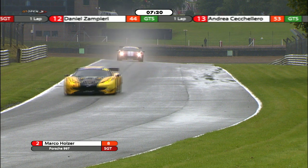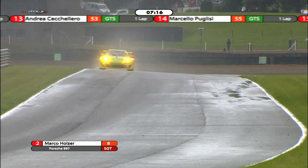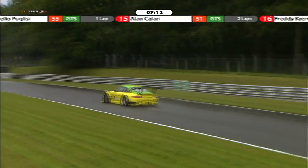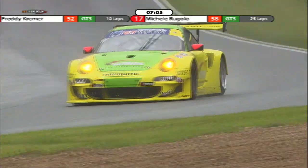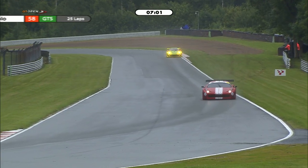We've got a drive-through penalty for the number 56 car of Andrea Rizzoli, and that's for not respecting their pit stop handicap following the result from the second race at Spa. So they've got a drive-through penalty. That is going to potentially promote Andrea Ceccolero up to third in the GTS class. Should certainly promote Daniel Zampieri up to second in class.